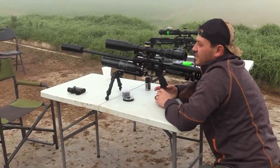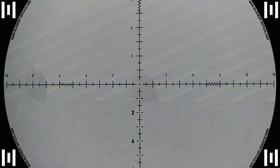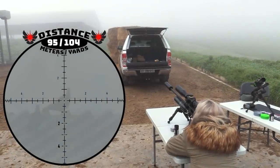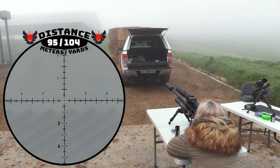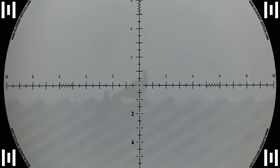About 70 meters that I estimated there, but yeah, he's straight down. The fog didn't make it easy, as we could barely make out the birds in the scope. Yes, nice. That was 95 meters on the pigeon. It didn't bother Maggie too much, and she makes a perfect hit on this one.